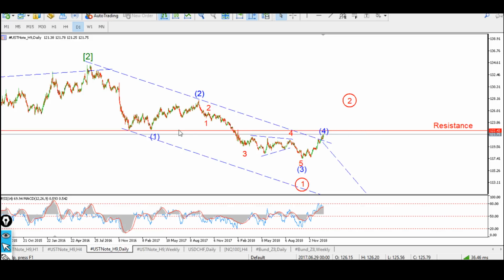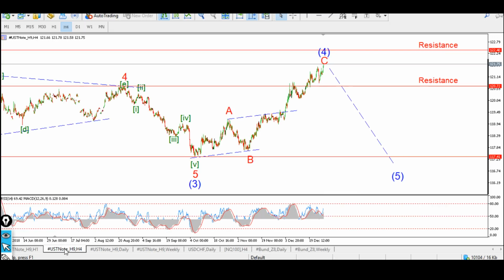So we have a pretty important key resistance level there at 122, and we're quite close to that right now. If we break that 122.40 level again, that would suggest that in fact we're only completing wave 1 and 2 of 3. So both the operating wave count and the alternate wave count suggest long-term serious declines in 10-year bond prices.